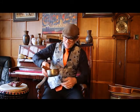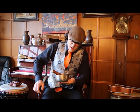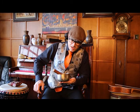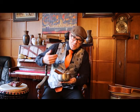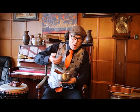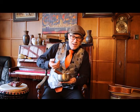This is a singing bowl, very commonly used by Tibetan monks. But the first time I actually came to see one being used was at a storytelling event. And the way that the storyteller was using the instrument as part of his performance was unbelievably breathtaking.